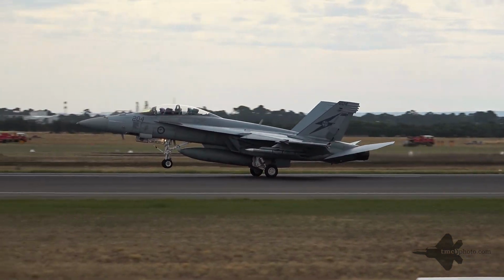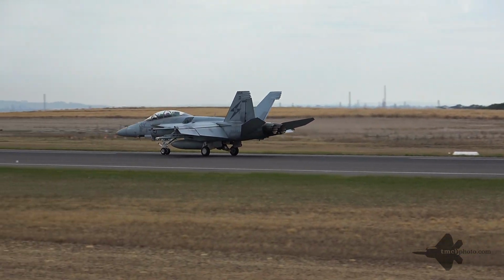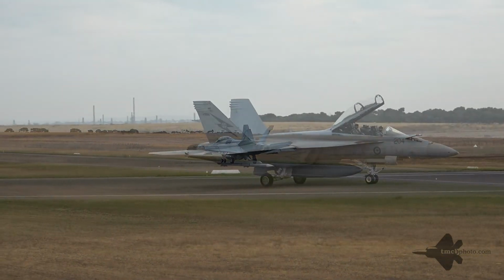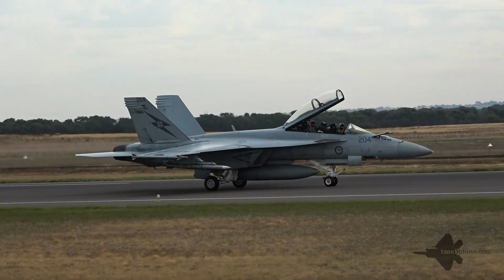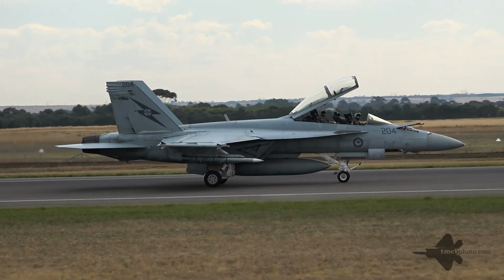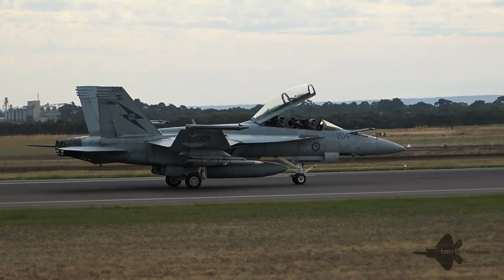Walking around here at Avalon, you can pretty well see the air show from anywhere you're standing. This is the Vanilla Aviation Museum to see the close this afternoon, flying display. Hot day tomorrow, 32 degrees if you're coming back.